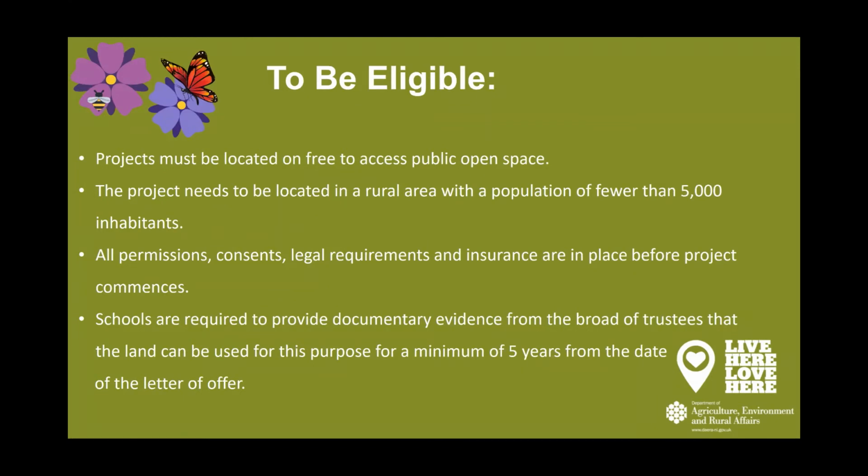So to be eligible, projects must be located on a free to access public open space. The site must be accessible and inclusive to everyone. The project needs to be located in a rural area with a population of fewer than 5,000 inhabitants. All permissions, consents, legal requirements and insurance must be in place before the project commences. Schools are required to provide documentary evidence from the Board of Trustees that the land can be used for this purpose for a minimum of 5 years from the date of the letter of offer.